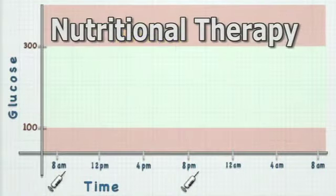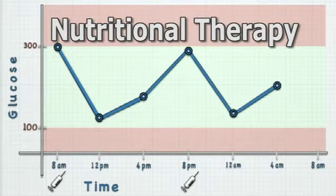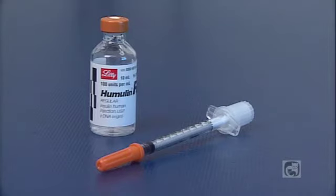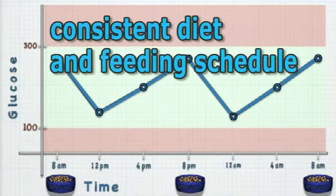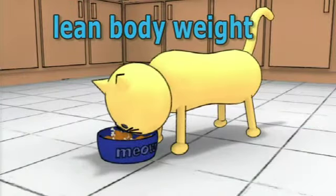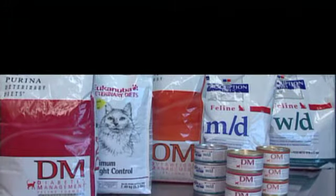The treatment goal for diabetes is to maintain your cat's blood glucose concentration within an appropriate range throughout the day. Insulin is only part of the treatment plan. Nutrition also plays an important role. We will review 3 concepts important to dietary management: maintaining a consistent diet and feeding schedule, feeding to maintain a healthy, lean body weight, and selecting an appropriate type of cat food for diabetes.